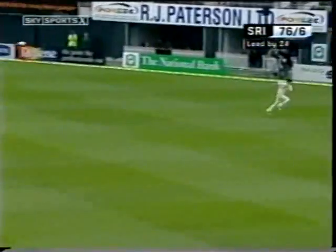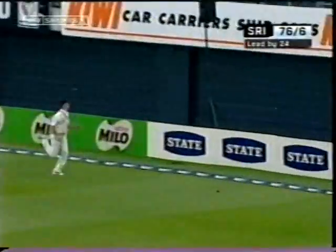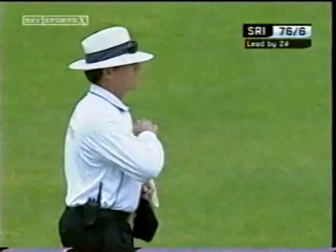Cracking shot. What a beauty when you're under siege. Pull out a cover drive like that. Terrific stuff, Sangakkara.